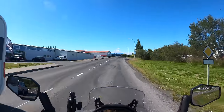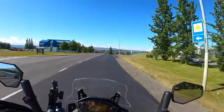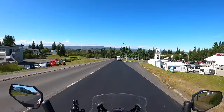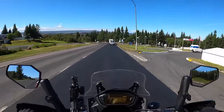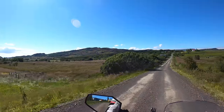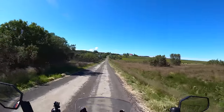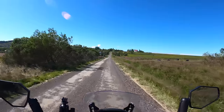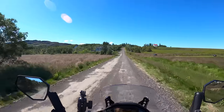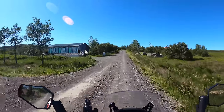So I am back in Egilsstaðir. This is where I'm going to stay the night. I made a reservation for accommodation. Right. Oh, it's so beautiful everywhere. I think I'm going to say this 1,000 times on this trip. I really have to stop saying that all the time, because it will become really annoying. But oh wait, I'm here.